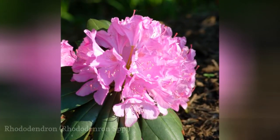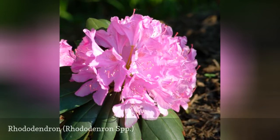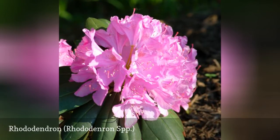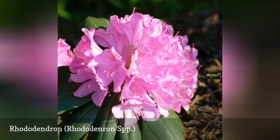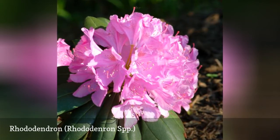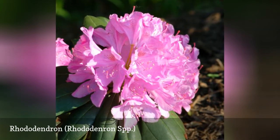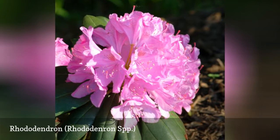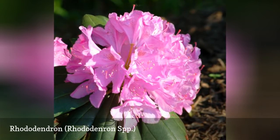Azaleas and rhododendrons belong to the same genus, and the difference is sometimes hard to identify. While a few azaleas are evergreen, it is the rhododendron group that generally are the broadleaf evergreens, retaining leathery green to bronze foliage through the winter. In general, rhododendrons are larger shrubs than azaleas, and they have larger leaves. Azalea flowers typically have 5 stamens, while rhododendron flowers have 10.